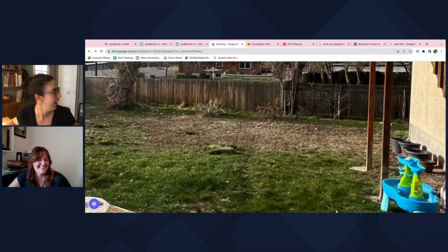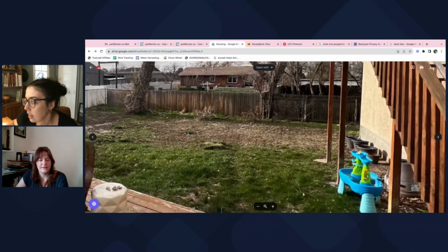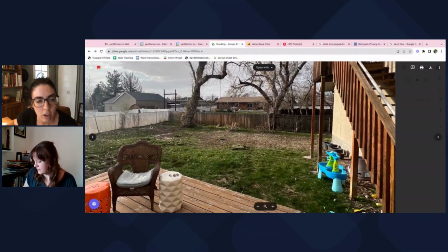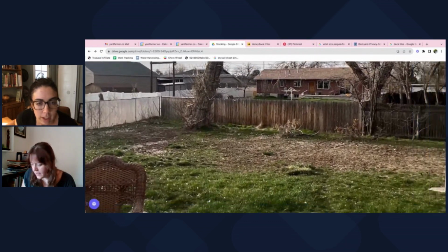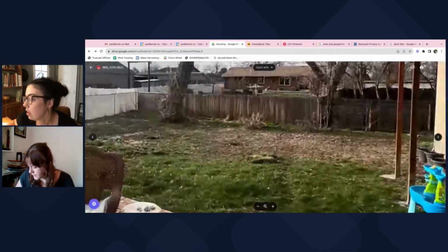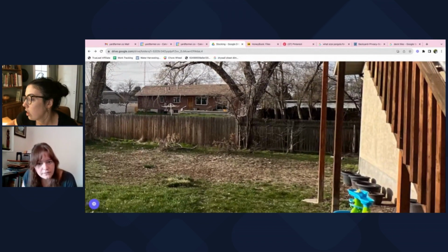Yeah. So you can see here, this is where it's been impossible to get anything to grow in front of the tree as well, because it's just so hot there. Yeah, so very hot. So I'm going to map out those areas. Okay. That's super helpful. All garden.